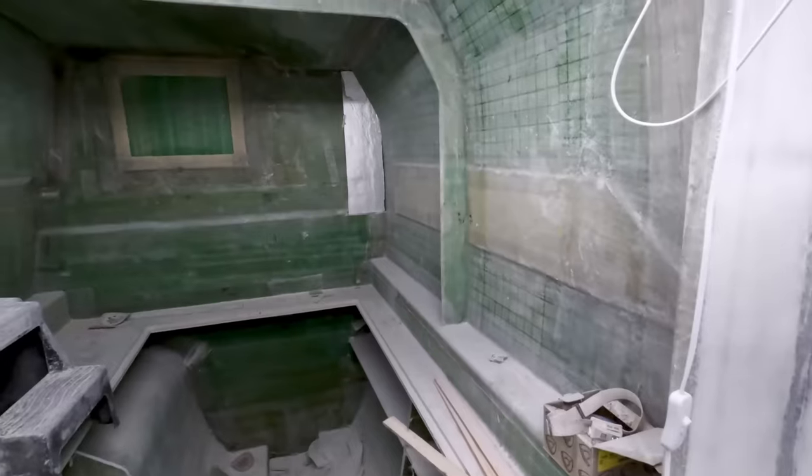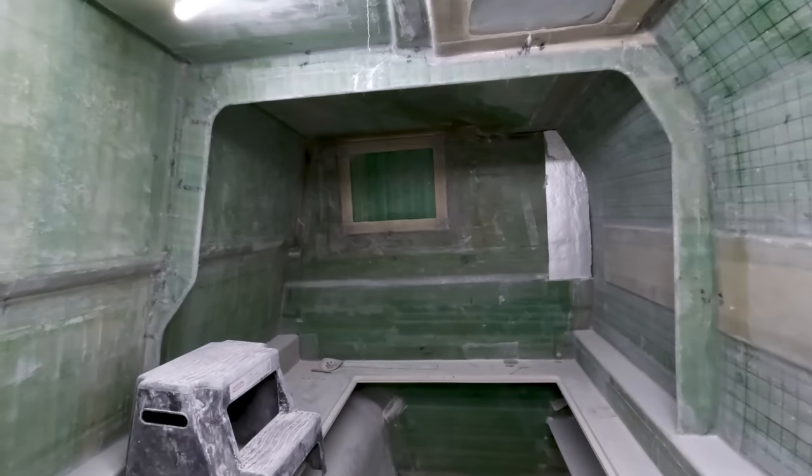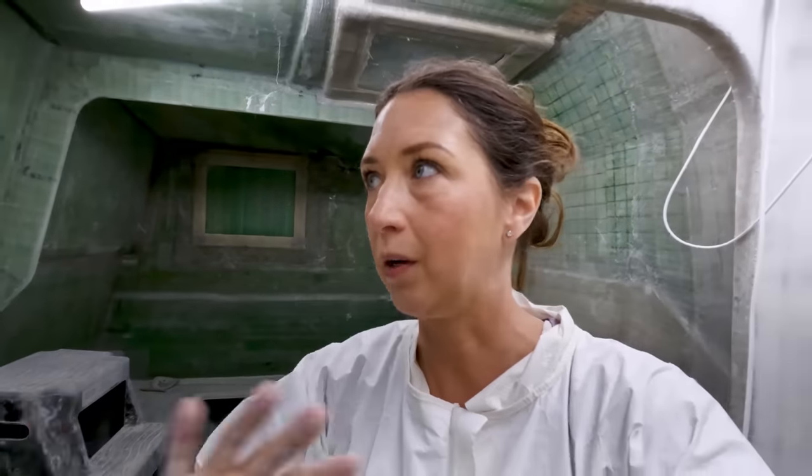So as you can tell, the aft cabin here hasn't gotten anything on it yet. The surfaces have been prepped, but again, because we can close this area off and heat it when we have the nicer weather, we're working in the open spaces, but things are really coming along and quite quickly now too.